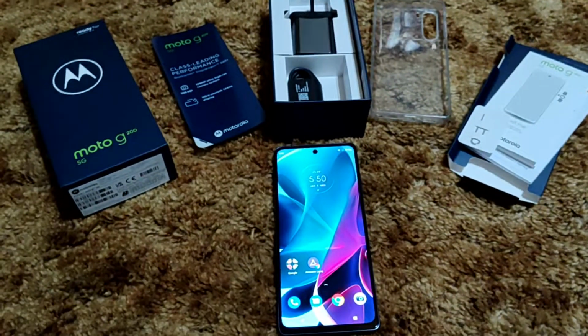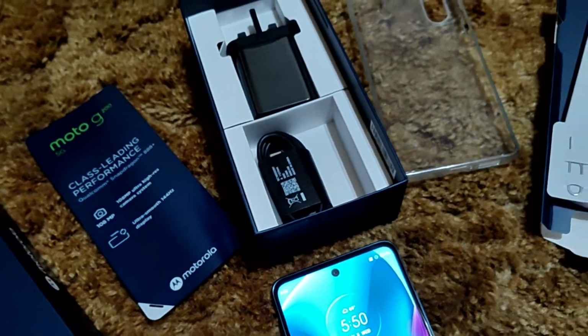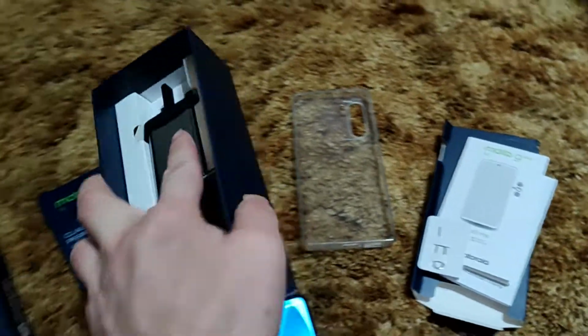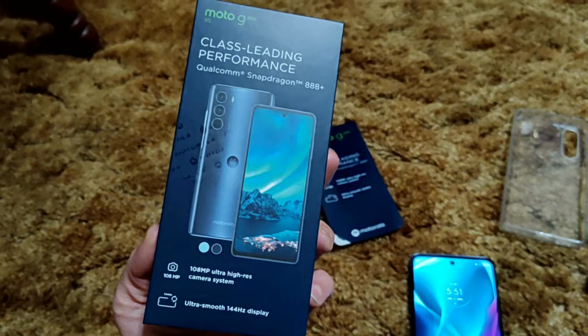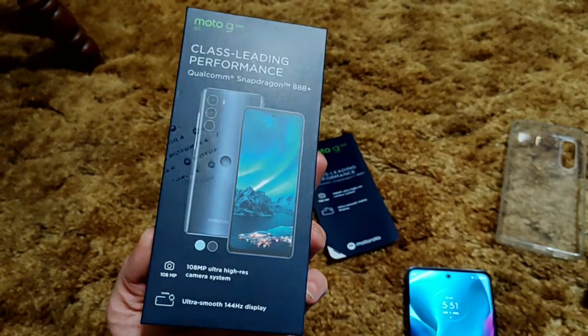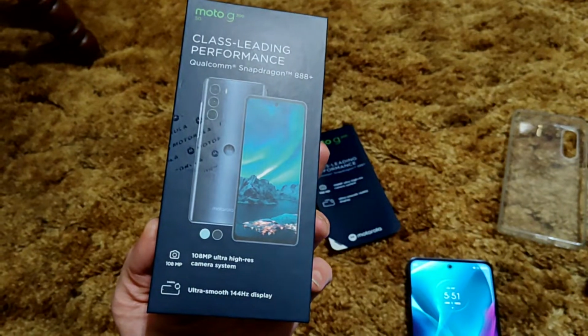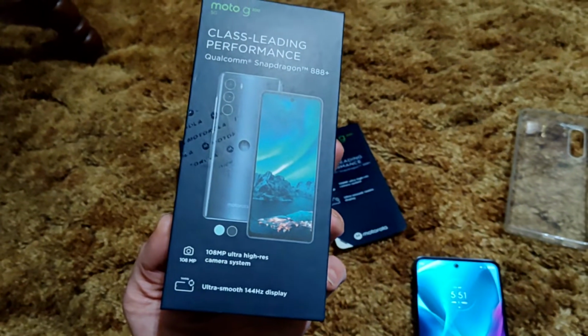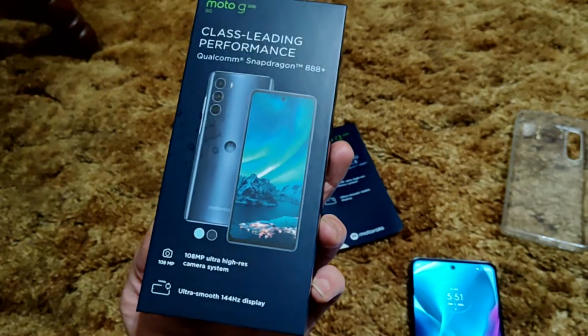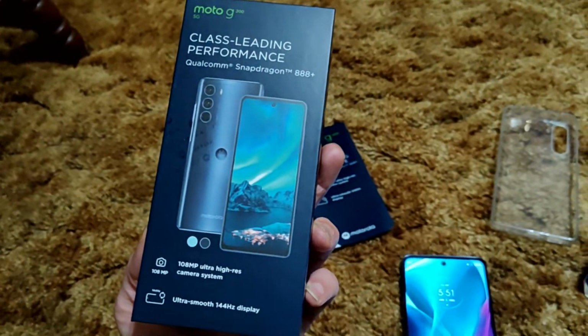It has 33-watt fast charging there. Got your included case, your reading material and SIM ejector tool. Your box there, let's see here. This just kind of gives you another little overview here. 108 megapixel camera. It is LCD, but it is 144 hertz. Full HD, HDR10 plus. So I mean, the performance is definitely class leading, like it says at the top of the box right there.